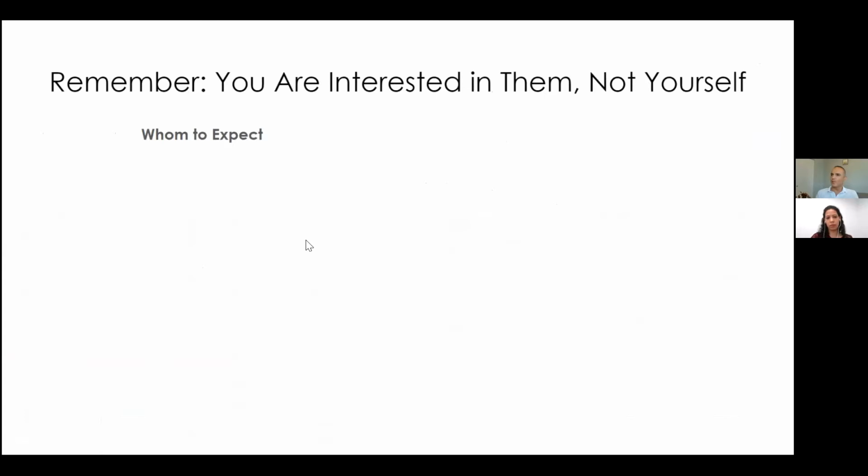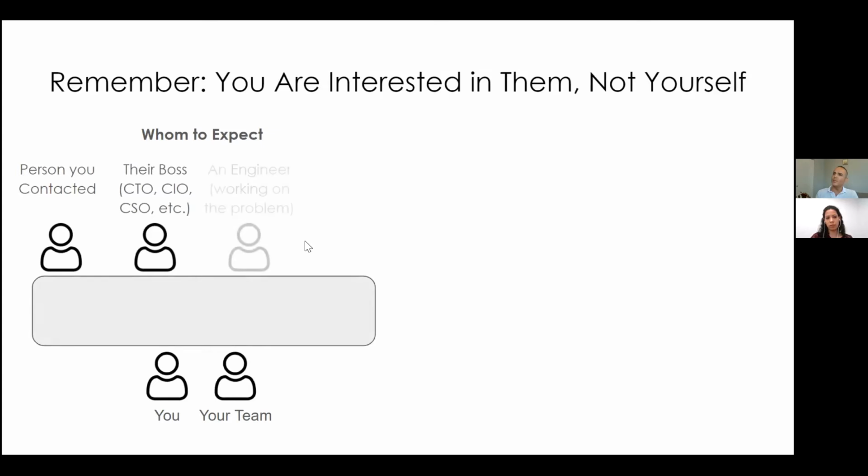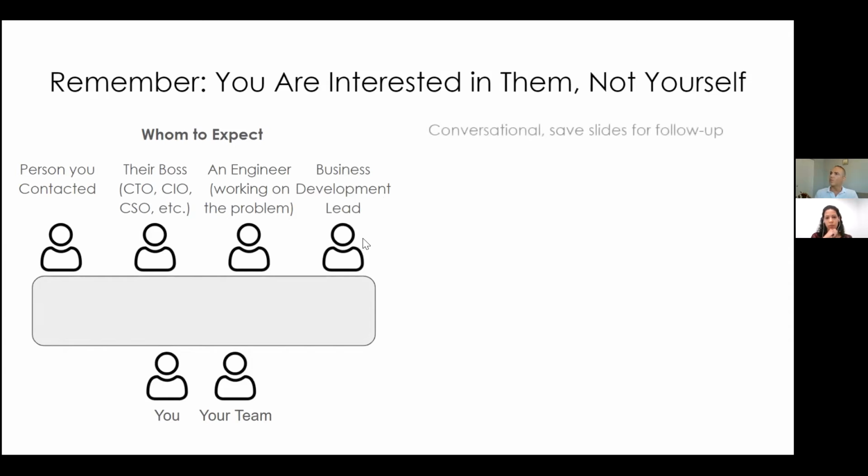And these are the people you would expect to see in the meeting. It would be you, your team, the person you contacted, their boss, probably a couple of engineers, or maybe one engineer that is working on the actual problem. And if there is already some partnership interest, they will also send a business development lead. So keep it conversational, save your slides for the follow-up, not as a crutch for the discussion.